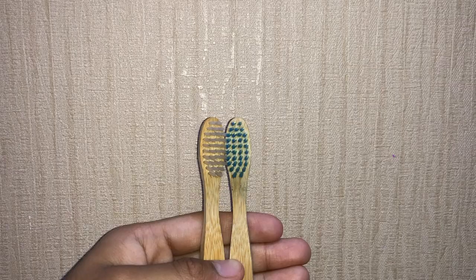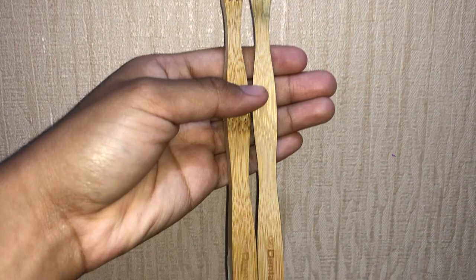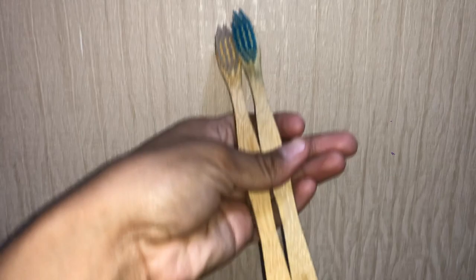In addition to bamboo cotton buds, it would be really helpful if you made the switch to bamboo toothbrushes. Bamboo toothbrushes have 90% less plastic since it's only the bristles that contain the plastic. So by making the switch to these two, it would be really helpful to the environment, to our oceans, and all in all to everyone.